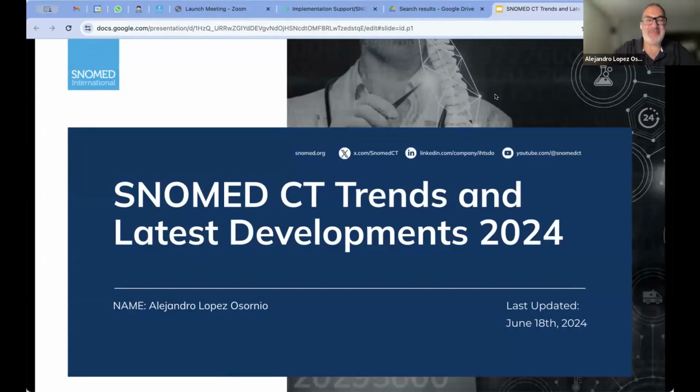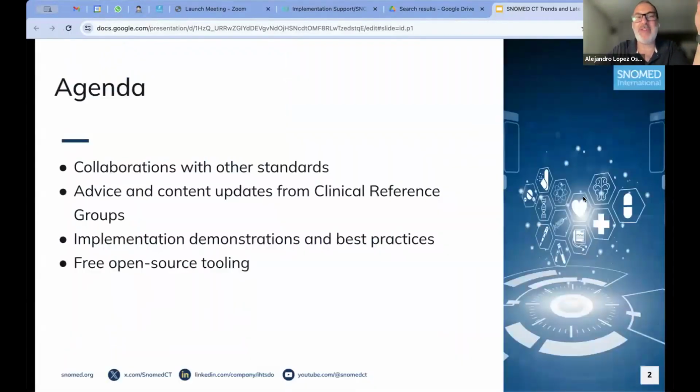So this is like a presentation. We will skip over different things, especially we will go through collaborations, how SNOMED works with other standards. We will go through what are the updates that come from the clinical field. As you know, SNOMED is a dynamic terminology that is updated monthly today. And the clinical reference groups is a source of clinical content for SNOMED CT. We will review some of that.